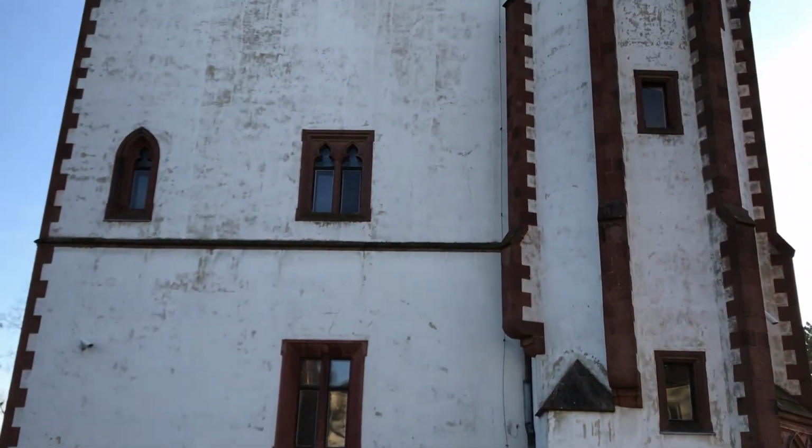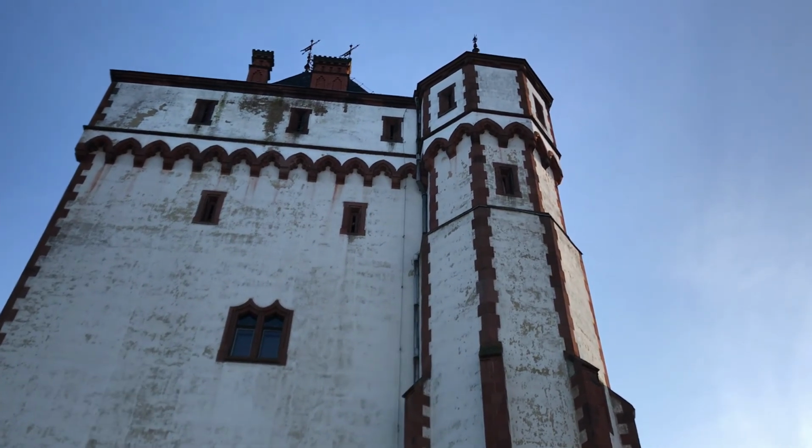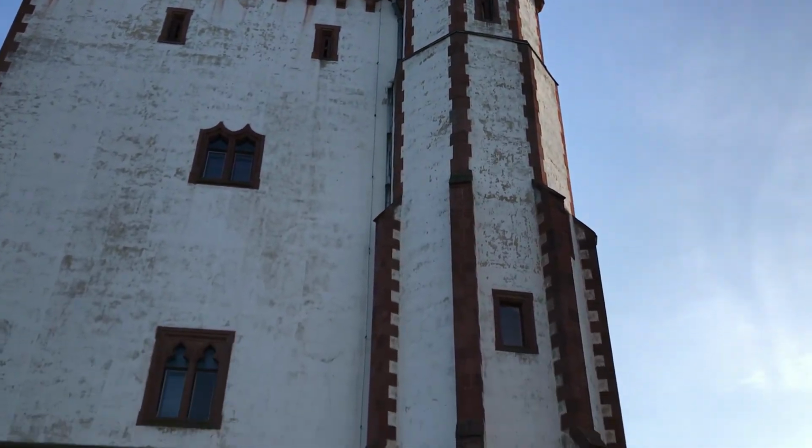What was this? Was this more servants' quarters or what? This one I can't tell you. I have no idea. So that's really nice.